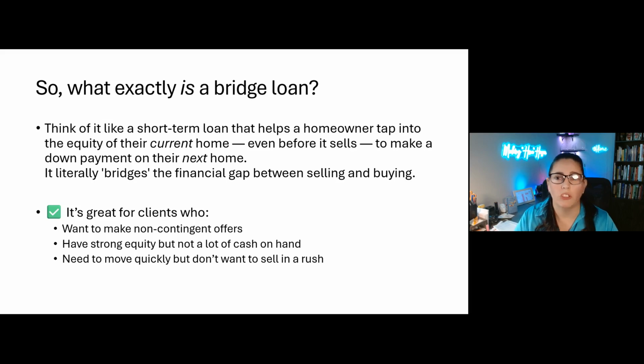It's just a short-term loan. It's not a long-term loan. Typically, it's 12 months or less. Some lenders have it 6 months or less. It's done on the current existing home. Typically, it's a primary residence, and they're looking to buy another one. Lots of times, they're moving out of state. Sometimes they may be moving within the same city, going from a smaller residence to a larger one, a residence in one neighborhood to another neighborhood, or even downsizing. So there could be a lot of different reasons for it. It bridges the gap between buying one house and selling the other one.